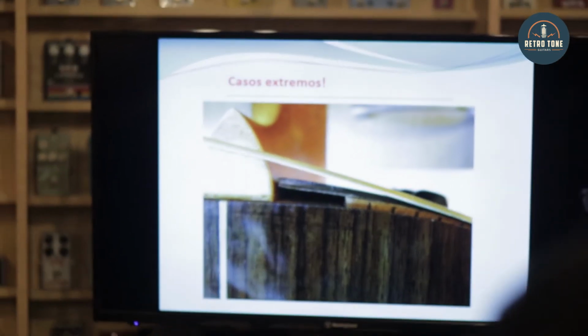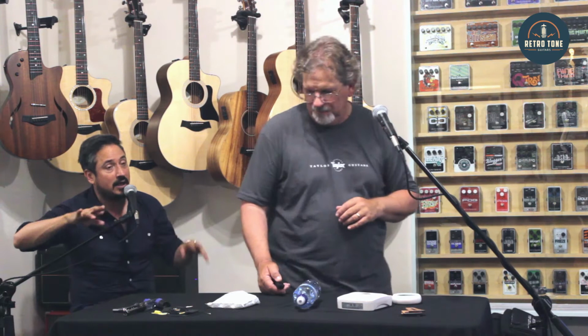Esto fue de un cliente que un amigo le dijo, oye, tengo problemas de que la guitarra está muy seca. Y dice, no, entonces lo que tienes que hacer es, todos los días cuando salgas de la ducha, mete la guitarra inmediatamente y cierra la puerta. Y hazlo por, how many days you did that? 2 weeks. Por 2 semanas. Ahí está. La guitarra irreparable. Not warranty. No hay garantía.